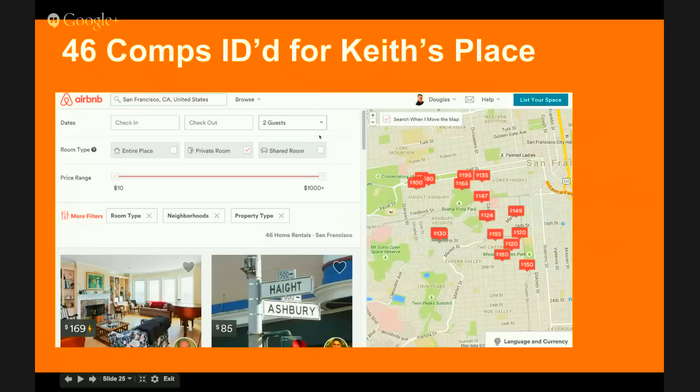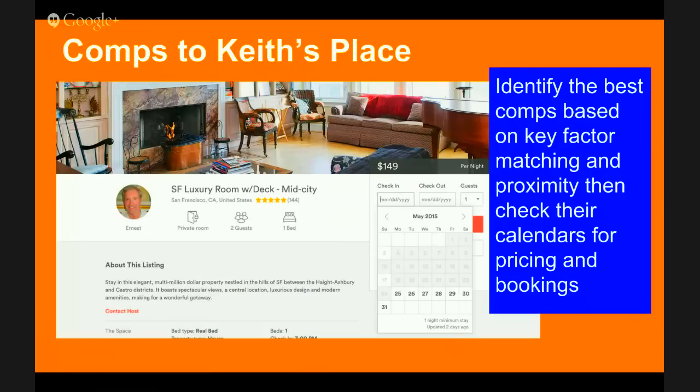So for Keith's place in Airbnb, they have a pretty good search function. Quite simply, you pick the city, you pick the room type, in this case a private room. You can go down to more filters, and one of the important ones here would be neighborhoods. Keith is in the Haight-Ashbury area, so I selected that when doing this search, and you see that 46 comps come up for Keith's place here. You can click on any of these places on the map and take a closer look at those comps. So when you do that, what are you trying to do?